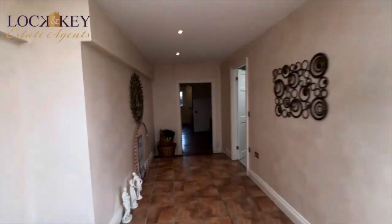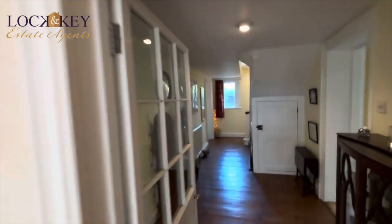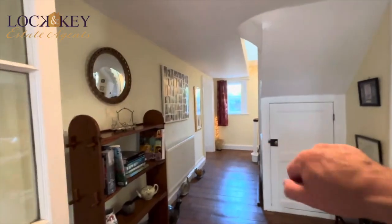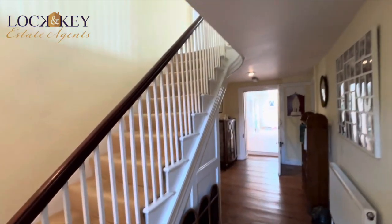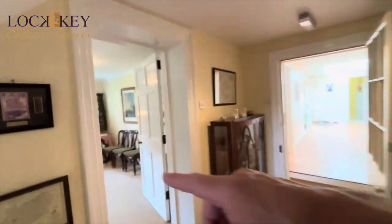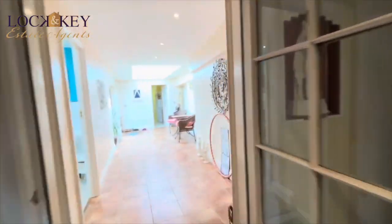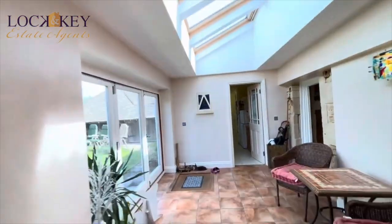Just come down here because I'm going to just show you the size and scale of this property. That's one of the staircases leading up. Bring the camera around because there's a lot of principal drawing rooms and stuff off this. Come back through. Lovely flooring in there, big family room in there. Lots of rooms on the right. And it just keeps going on and on and on.